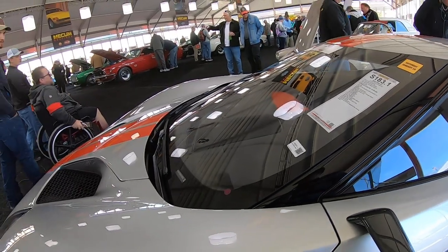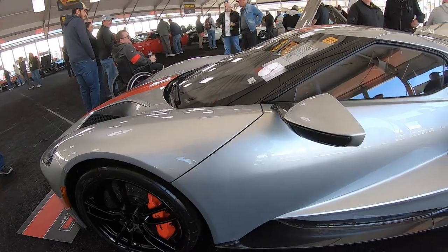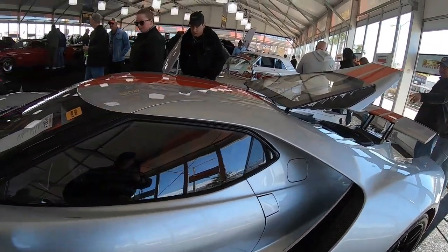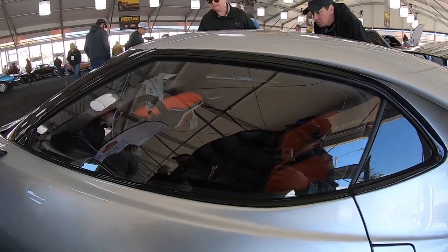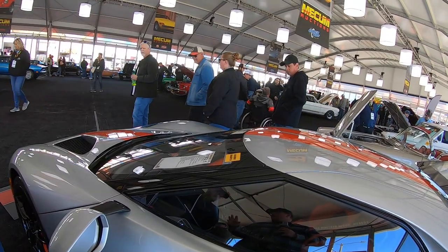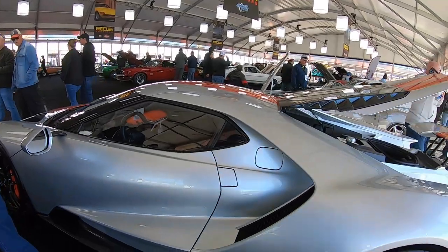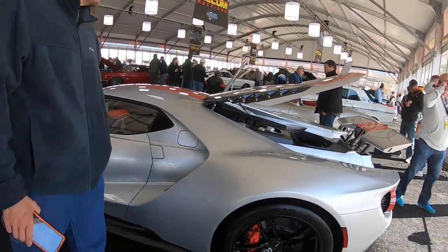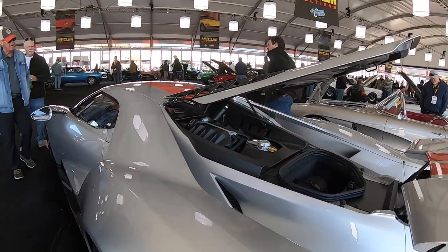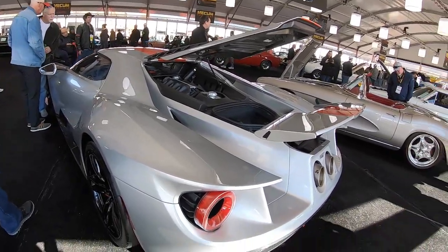Silver exterior with orange stripes, nice. Brembo brakes, carbon fiber. Ooh, and the orange interior. Sweet. You see how with this particular silver, it kind of makes it look blue ever so slightly in different lighting? Kind of interesting. It gives you kind of a ghost gulf paint scheme illusion almost, because in certain lights you can see the blue. It looks very interesting.